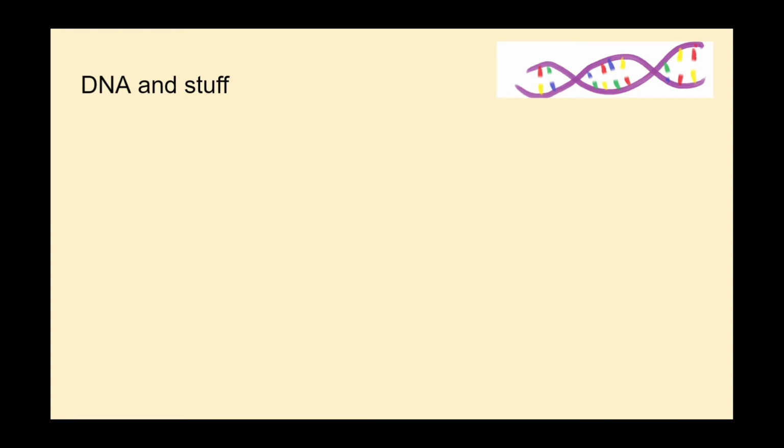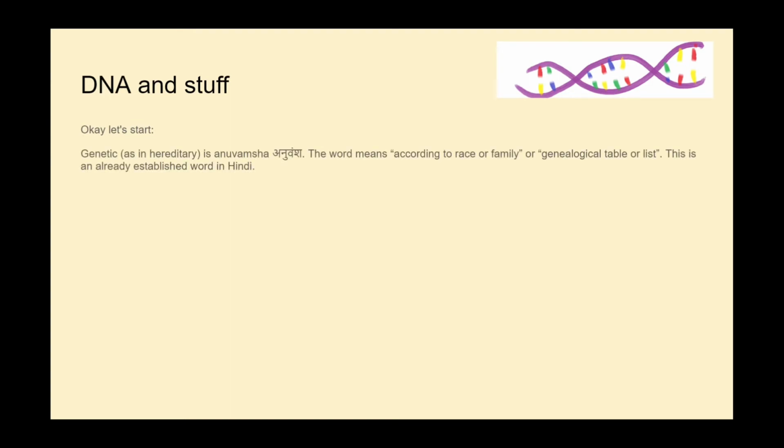Let's talk about DNA and get into the nitty-gritty of that. Okay, let's start. Genetic as in hereditary is anuvamsha. The word means according to race or family, or genealogical table or list. This is already an established word in Hindi. Chromosome in Hindi is established to be Gunasutra. Thus, the Sanskrit equivalent is also Gunasutra. Chromosome is Gunasutra.